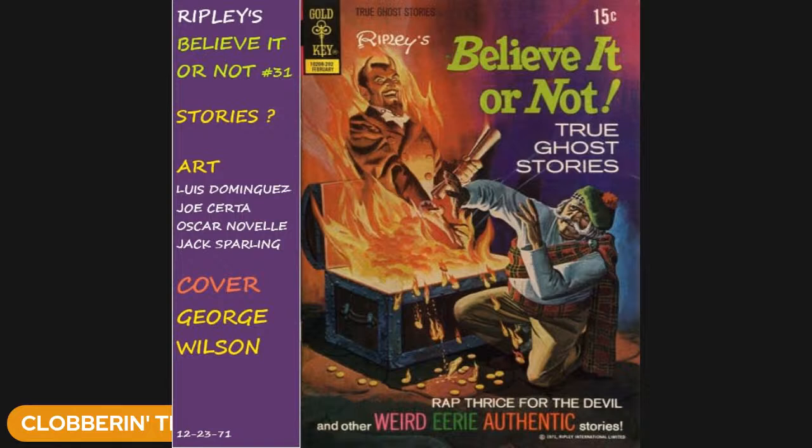Some of these Gold Keys are very difficult to research. They don't have credits. I don't have this comic in my possession either, but rarely did they put credits properly, at least like the big companies used to do. So I don't know who did the writing. Could have been anyone, but some of the artists were Luis Dominguez, Joe Certa, Oscar Novell, and of course Jack Sparling, who I've seen around. And this is a cover, as far as we can tell, by the great Gold Key cover artist George Wilson.